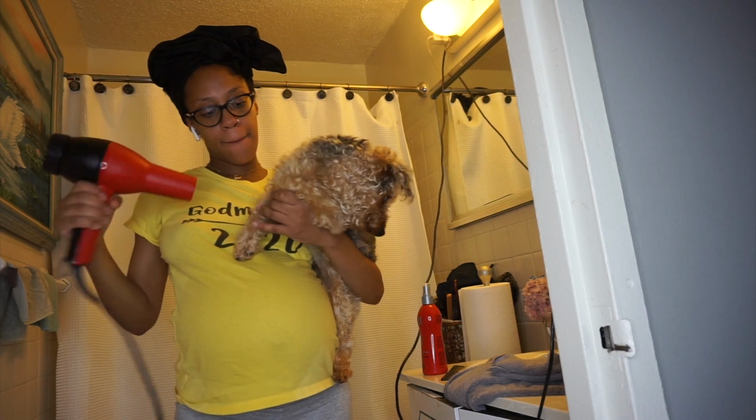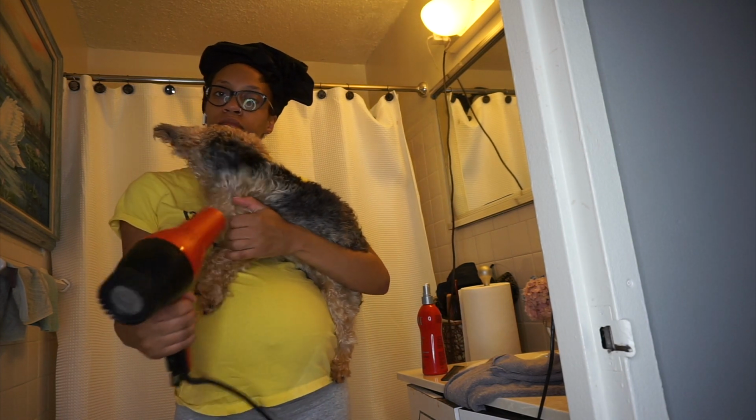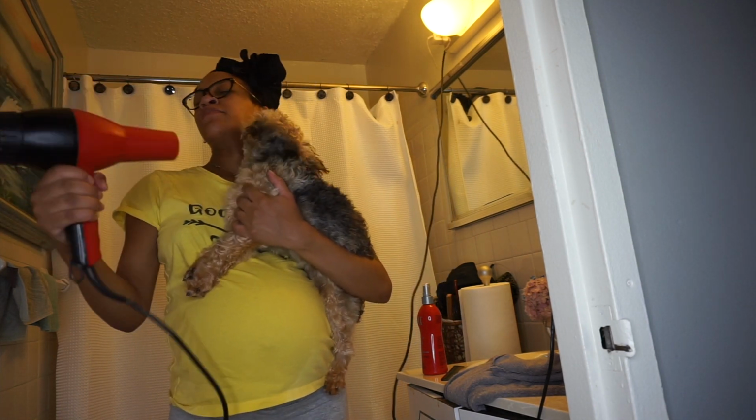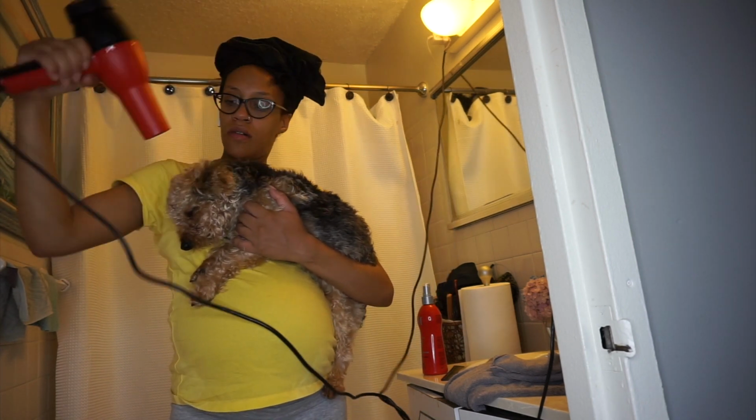As you guys can see, his fur is really shiny. I really, really like this conditioner that I bought. I think I'm going to purchase it again when I do run out. His hair is blowing in the wind. I love to see my dog's hair blown in the wind.